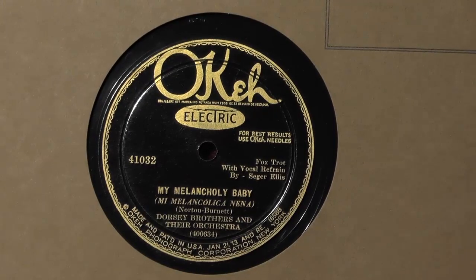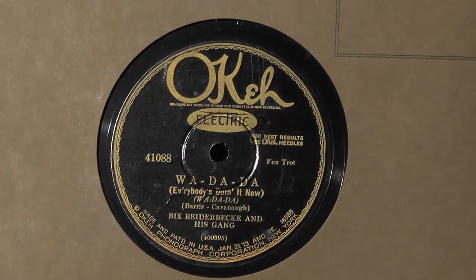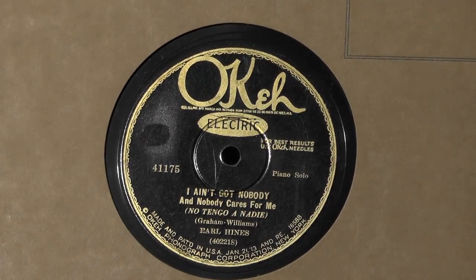Okay, Dorsey Brothers recording. Lot number 7059, $100 minimum bid. My Melancholy Baby, 7060, Bix Beiderbecke, Wa-Da-Da. $100 minimum. 7063, Earl Hines, okay. $75 minimum, E condition.